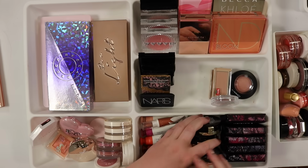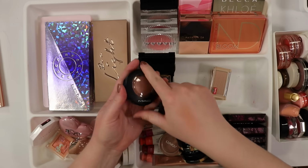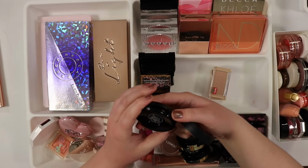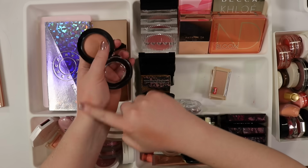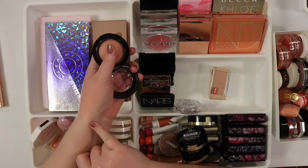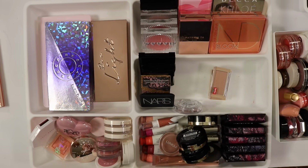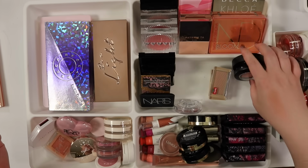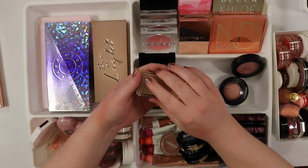I'm trying to see if I can get everything to fit in here, but we'll see. I picked up more recently this MAC. I finally got Warm Soul, you guys. This is another one that people loved forever, and I just never had, and now I have it. It's okay. I don't love it as much as I thought, to be truthful, but definitely going to keep it. Definitely want to keep using it. I like the formula. It's more the color I thought I would like more.